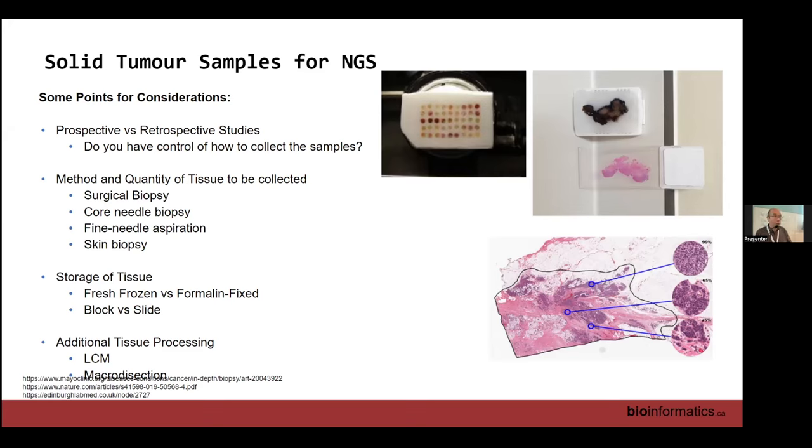The storage of the tissue: is it fresh frozen or formalin fixed? Is it a blob versus a slide? And then finally, would you be able to assess additional tissue processing like LCM or macrodissection and things like that?